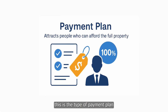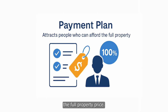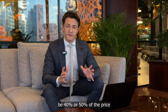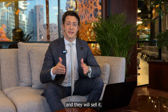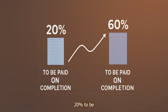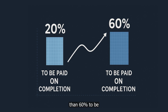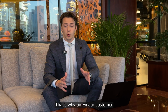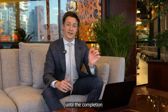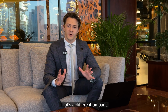First of all, this is the type of payment plan that attracts people who can afford the full property price. They don't think that they will pay 40% or 50% of the price and then sell it. That's not the mindset of an Emaar customer. 20% to be paid on completion is a different story than 60% to be paid on completion. That's why an Emaar customer is not afraid to wait until the completion and to pay the 20% of the money. That's a different amount.